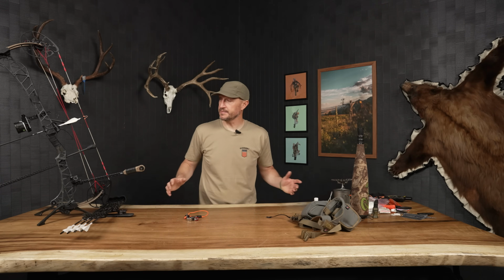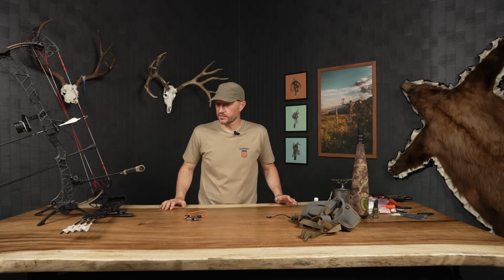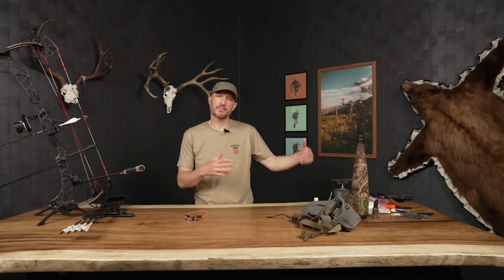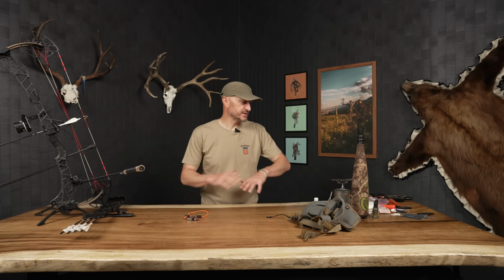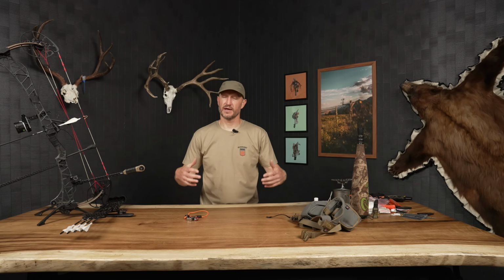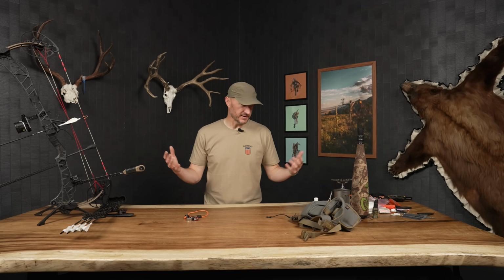And that is pretty much my gear list minus my food. I'm going to do a separate video where I run through a day's worth of food. We're also going to talk a little bit about how I pack my backpack. I think people see all this gear laid out on the table and they wonder how in the world you actually fit all that into your backpack for a hunt. So we'll do a video on that. But that's my gear list for the year.